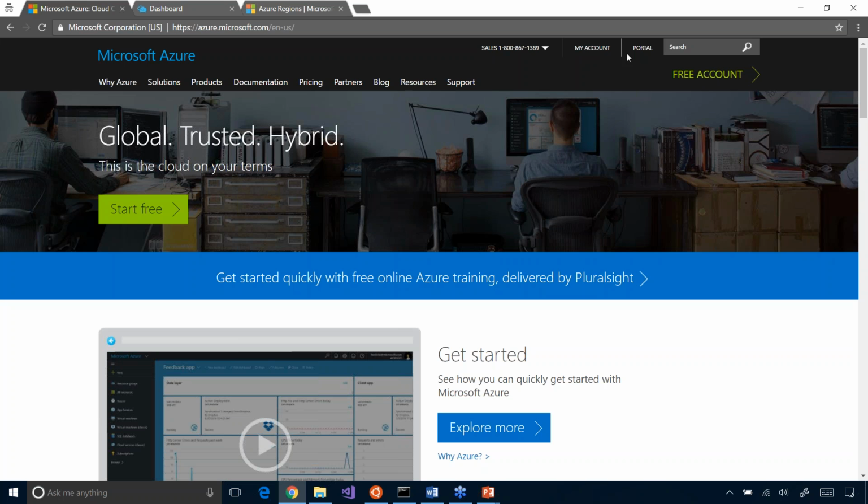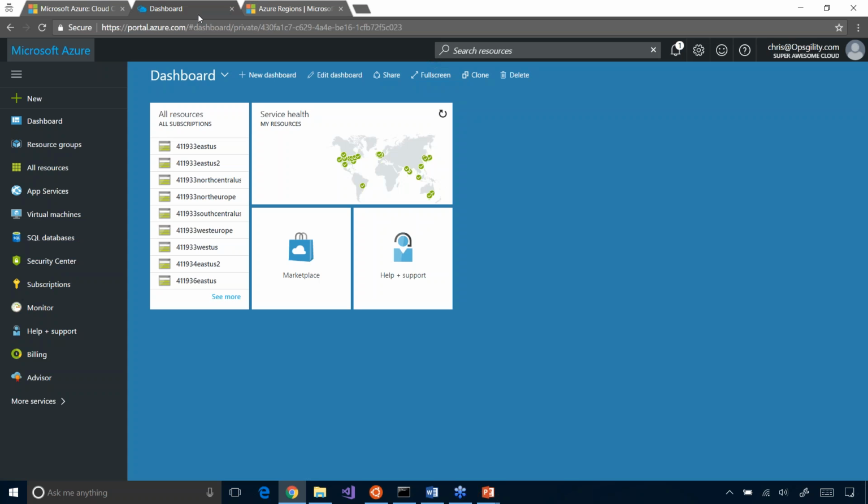And then in the top header, we can see on the top right, there's a portal link. If you click on this, it's going to navigate us over to the Azure Portal, where we can log in with our organization account or Microsoft account to access our Azure subscription. I already have this open in a new tab.